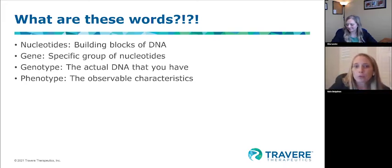So a gene is a specific group of these nucleotides. We have these nucleotides in a specific order, and that's what makes up genes. And we're going to, again, talk about this more in the further slides. I'll give some examples that will make it a little bit easier to understand.